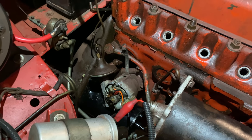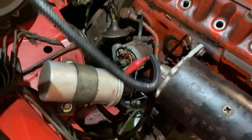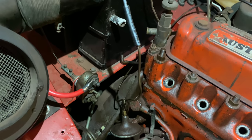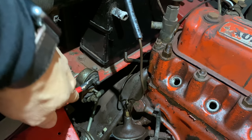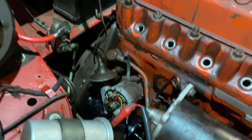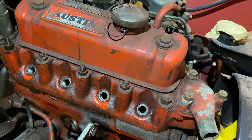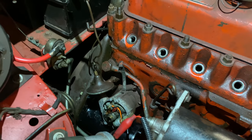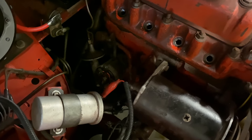I got that in. I do have a lead hooked up to the battery so that we can test and see if we have spark. And this cable right here activates the starter. So first thing we need to do if we want to start the engine, see if we have spark. So I'll turn the light off. We'll look down here so we can see the points. Turn the engine over. And you could not see any sparks down there at the distributor.